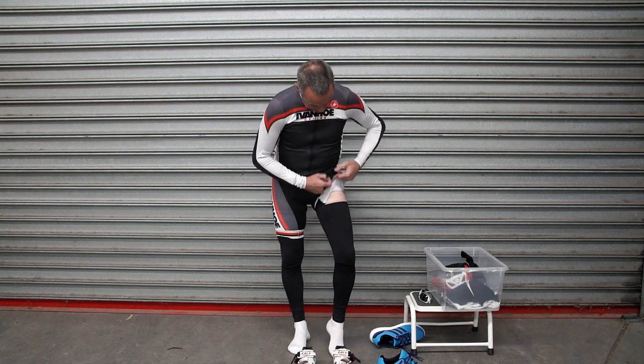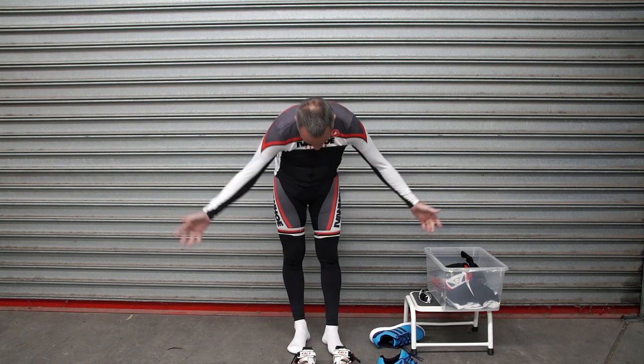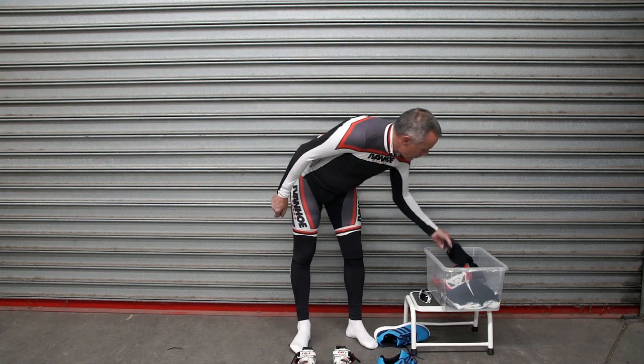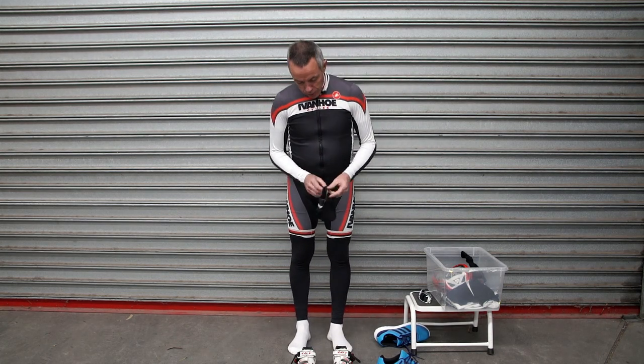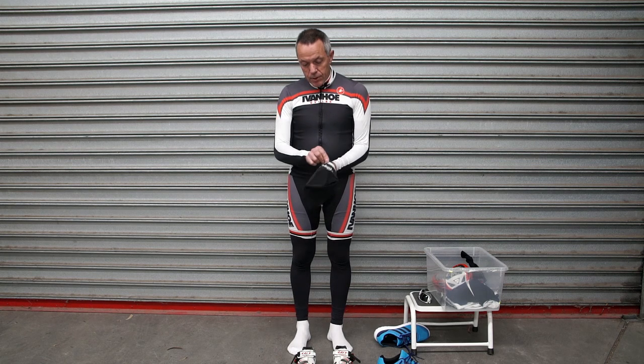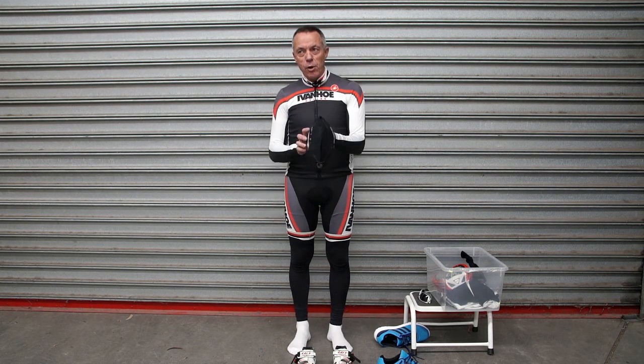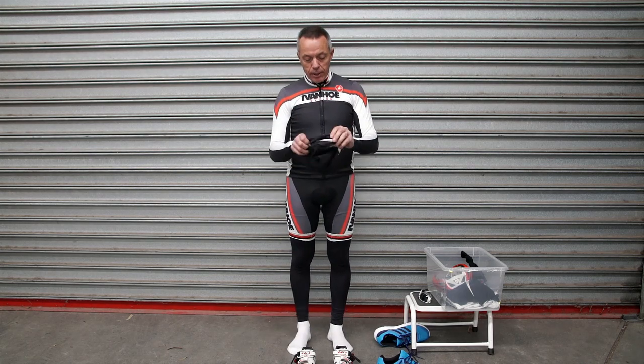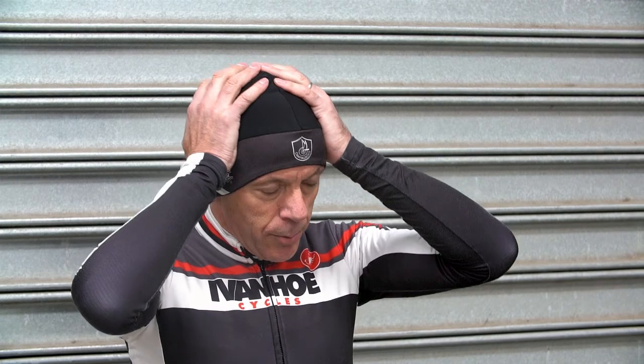So it's a winter kit, almost complete. Other things we can do is a small under helmet cap or a winter beanie, which is made from the same fabric as the leg warmers, the Super Roubaix. And that covers the ears, which also are obviously exposed if you wear a normal helmet.